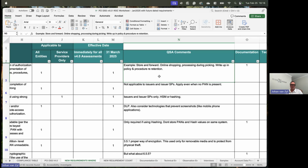So this requirement, fortunately, is a documentation requirement. You must just write up in the policy and the procedure how you're going to be retaining that sensitive authentication data and also how you're going to be disposing of it after the transaction completes properly.